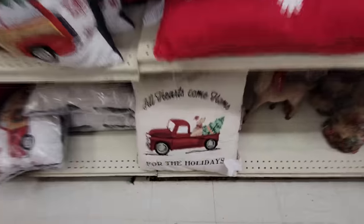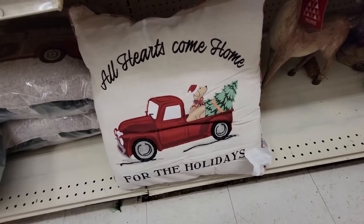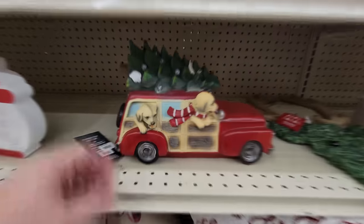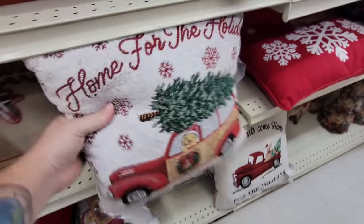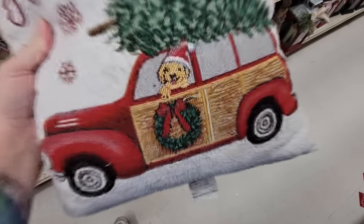All Hearts Come Home for the Holidays. Oh, look, there's a pupster in the back of that one. There's pupster friends all over the place here. Look at this one. Two pupster friends in that one, and then on this pillow too. Home for the Holidays. Hello.